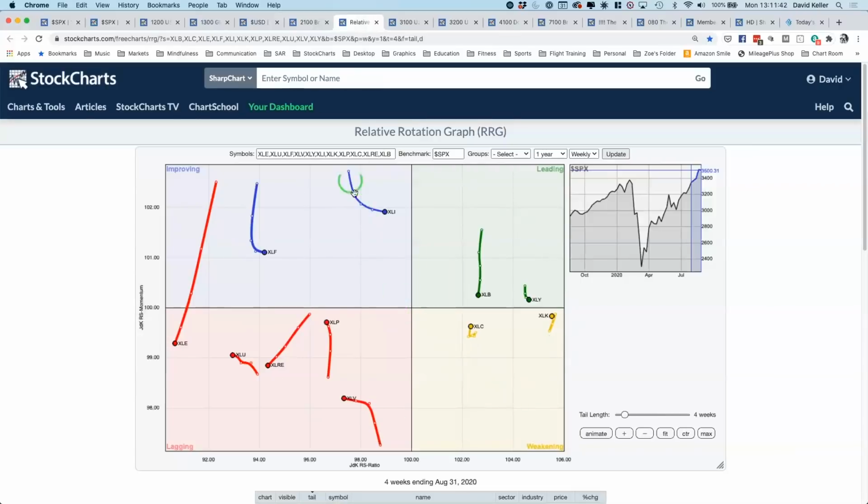And an example of that is industrials, right? Industrials kind of rotated up here. They rotated back. We're heading sort of due south, which suggests the momentum is coming off, even though it's still underperforming. But you can see it's now taking a big left turn. It's almost heading due east. So it's kind of broken this rotation. It's been rotating on its own, sort of in the improving quadrant up here.